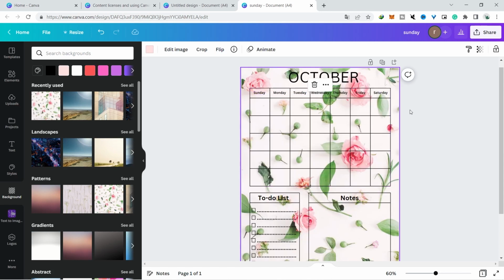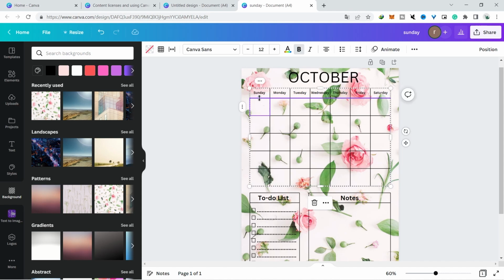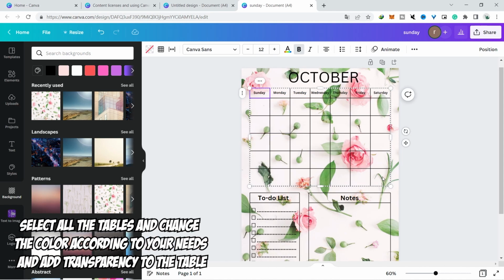And you can adjust the elements with the current season or with certain events, for example when October is themed on Halloween and December is themed with Christmas.